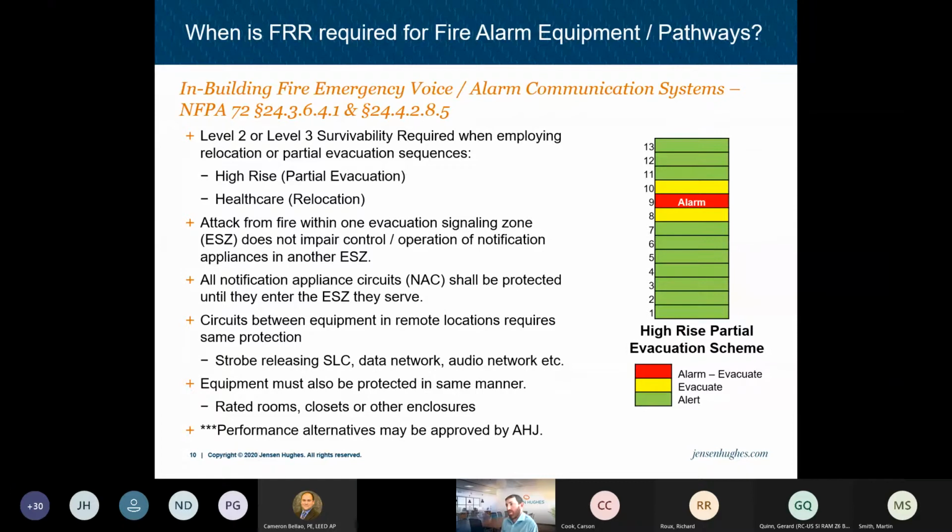So we talked about different scenarios where survivable circuits or 2-hour circuits are required. The first one is in-building fire voice alarm communication systems doing partial evacuation or relocation. The figure on the right shows a high-rise. Everybody knows the high-rise sequence of events: you have the alarm on the floor of incident, but you evacuate the alarm floor, the floor above, and the floor below, and the remainder of the building remains in place. So you're only evacuating 3 out of the 13 floors in this specific example.